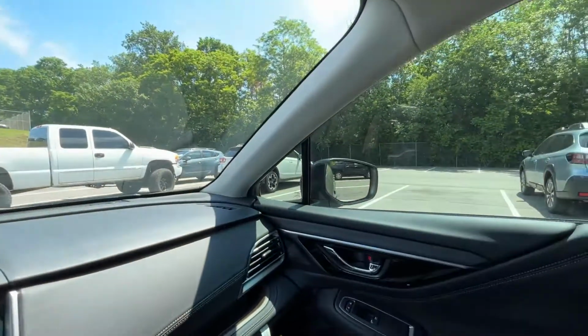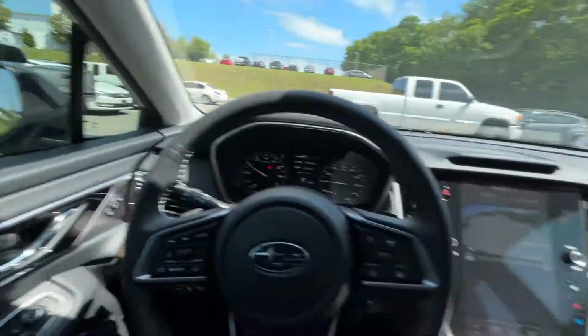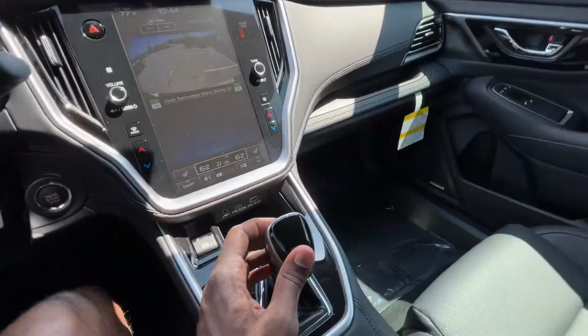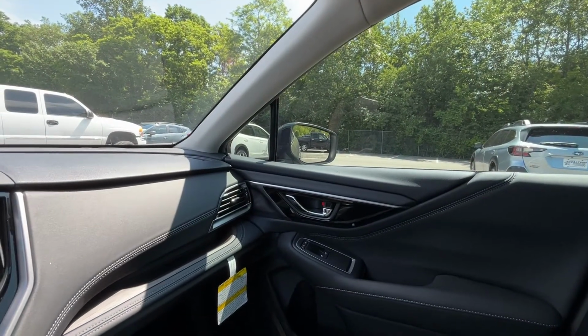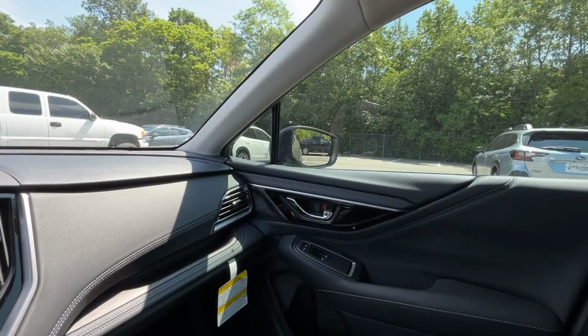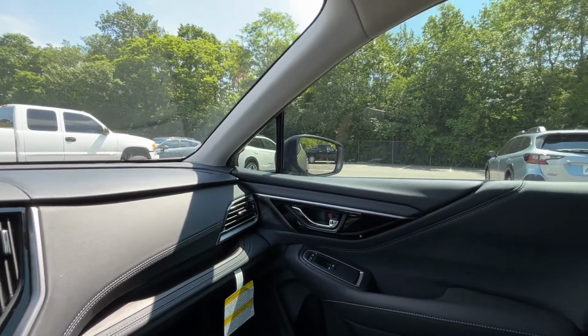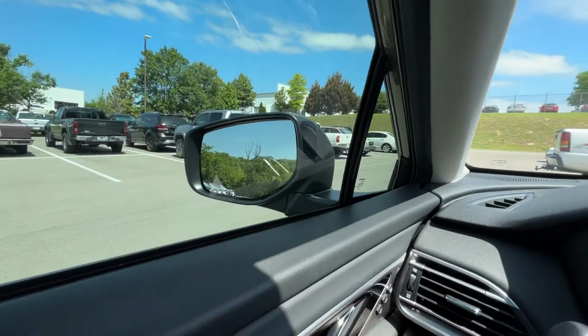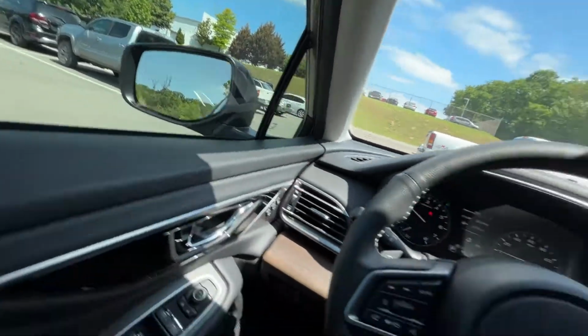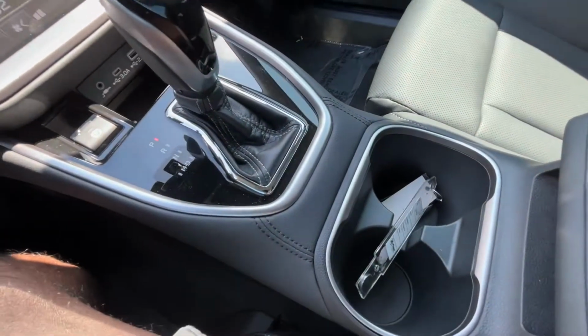And I do like these mirrors actually adjust if you're backing up. So I put it in drive, it'll go back to normal, and I put it in reverse, it'll adjust. Of course, now it's not doing it, but it just did it. But the blind spot monitor is in the mirror itself on the side. Then we have cup holders here.